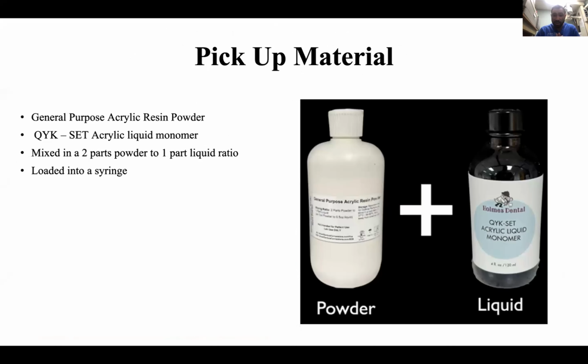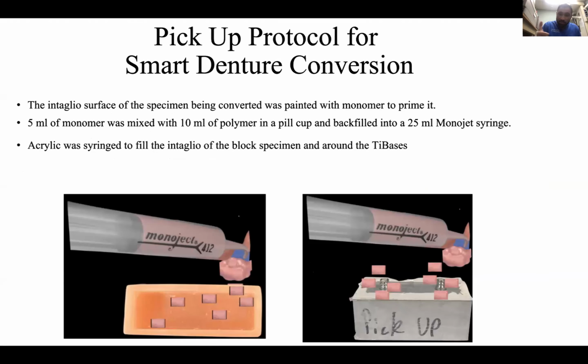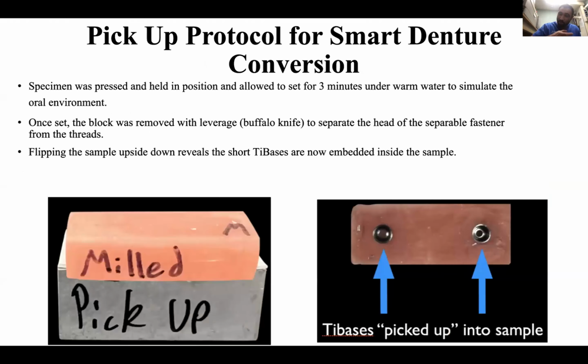I used general purpose acrylic resin powder and monomer. I mixed powder and monomer together like you would do any pickup, and I injected it into my specimen or the denture. I injected it around the tie bases as you would in the mouth for a real clinical case. Put the smart denture conversion specimens on top of the tie bases without any holes, because they're short tie bases. Once it sets, you just snap the specimen or the denture off of the tie bases and the multi-unit abutments with very little force. It takes relatively very little force to snap it off.